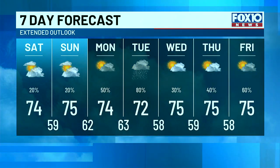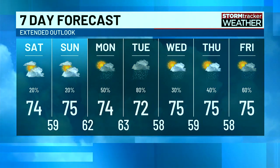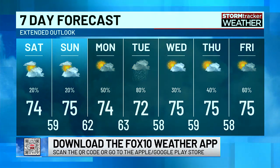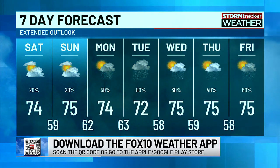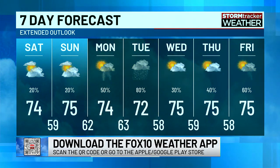Jason? Here's our 7-day forecast, and our temperatures in the mid-70s for the next couple of days, and that'll continue into next week, so it's going to be very, very mild. We do have only isolated rain chances on Saturday and Sunday, but we are looking at the rain filling back in next week, and it looks like Monday afternoon and Tuesday will be our best chances for rain, and then again Friday at the end of the week with more showers and thunderstorms.